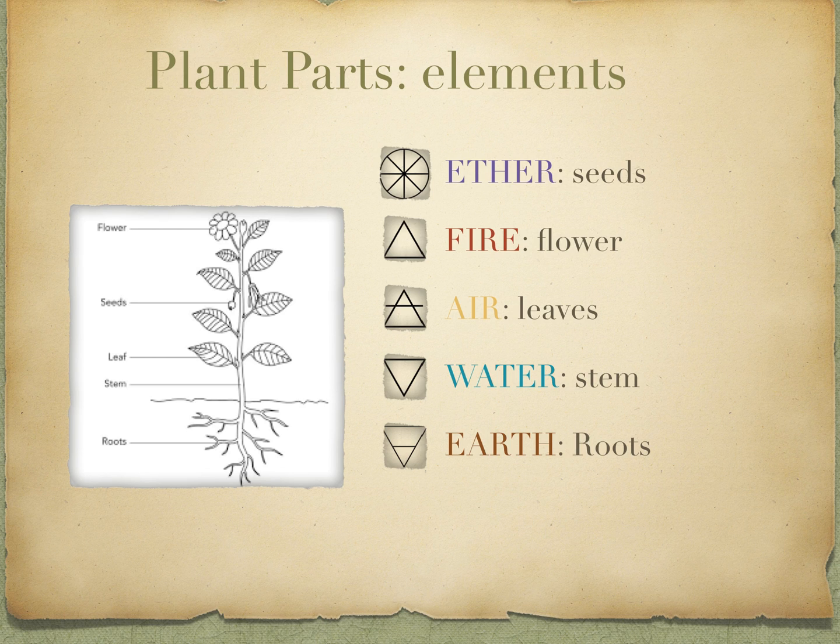So you can look at the roots and how they connect to the soil. In previous times, they were associated with the element of earth. They literally connect to the earth and they take nourishment from the earth, and that allows the plant to grow.